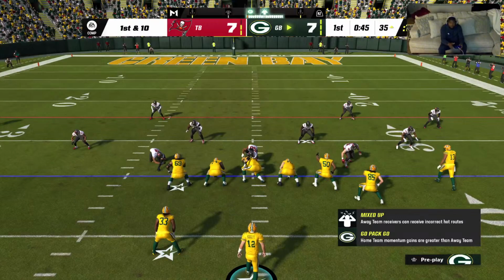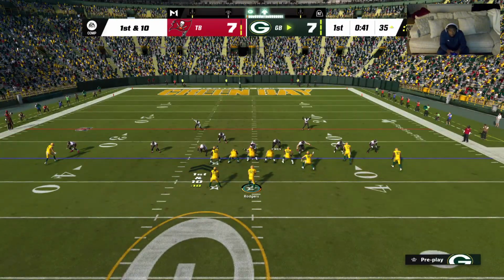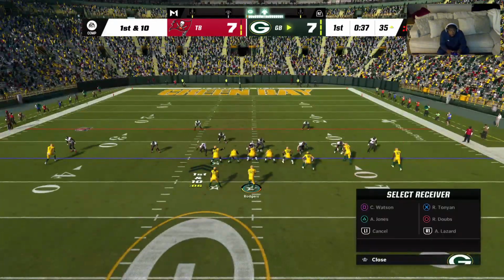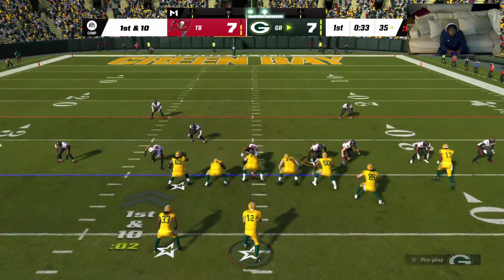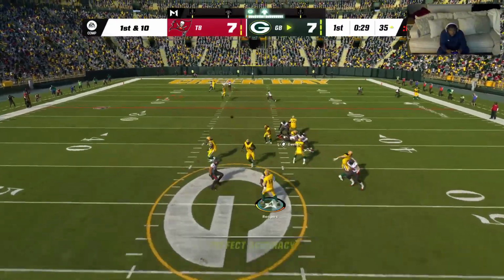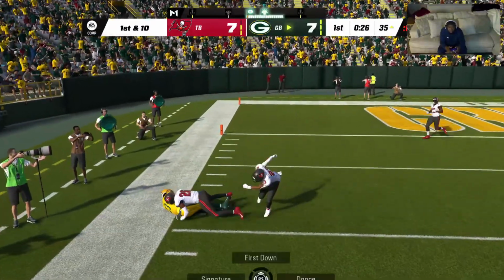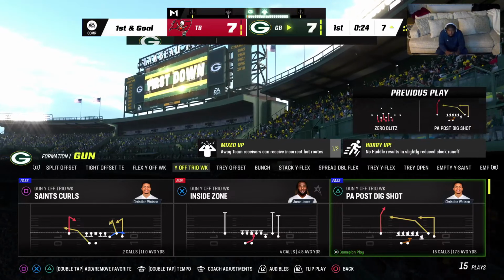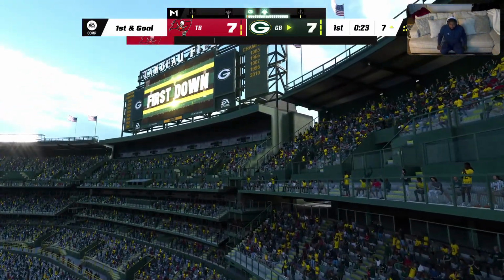So that changes things a bit. Here's a 1st and 10 all the way down at the 35. They fake the give. Now Rodgers. That's going to be caught downfield by Lazard. And finally down he goes as they work it inside the 10 to the 7. That's good for 28 yards.